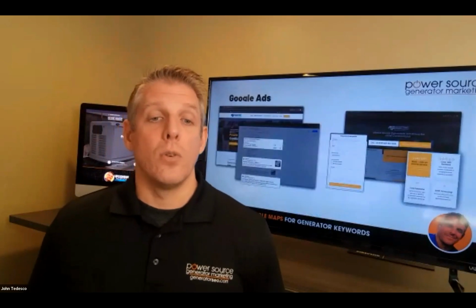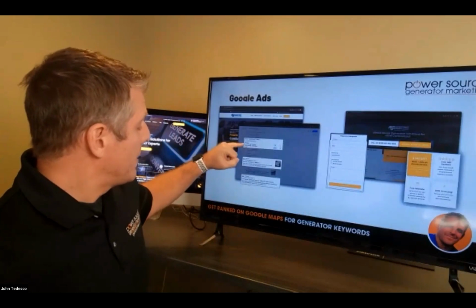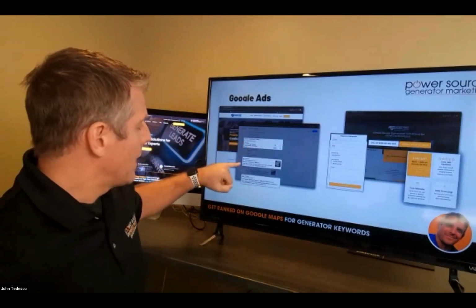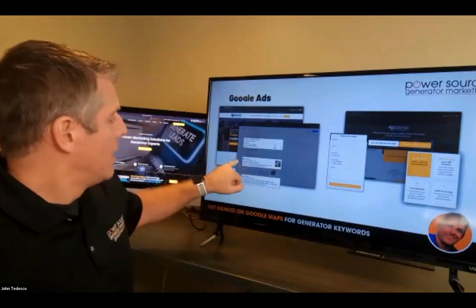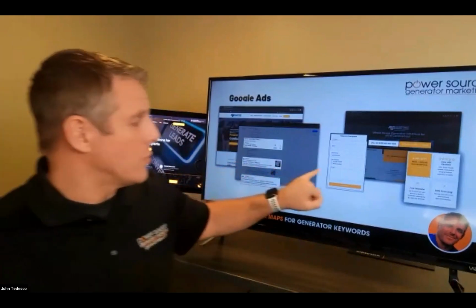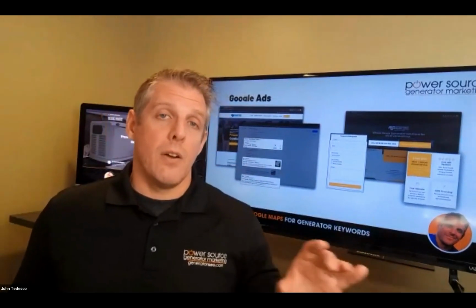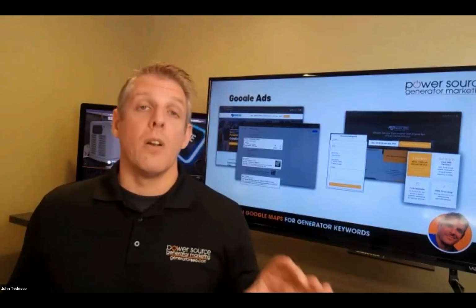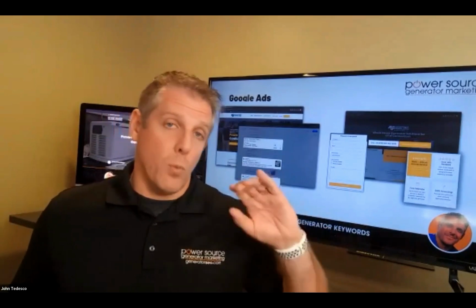tactics. And then Google Ads, these are a whole bunch of different areas that Google Ads are coming up. Right up here at the top is your local service ads. Right down here, Google Ads, which can include a photo. And you want to make sure that these Google Ads go to a specialized landing page. Now, keep in mind that people are clicking on Google Ads. They're in a different buying position, right? They're ready to buy.